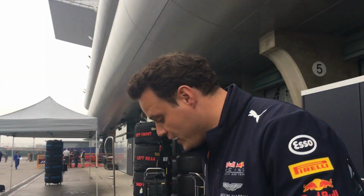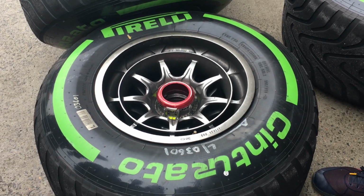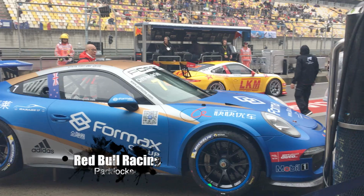The fun thing is, if you see this wheel nut, we redesigned it 12 times last year. The reason we do that is if you have a pit stop and you twist it, like let's say we can design something that twists twice, then we save half a second.